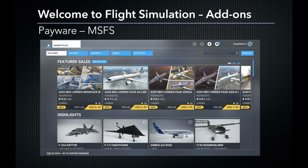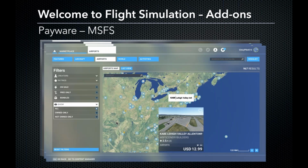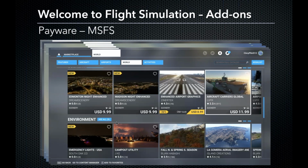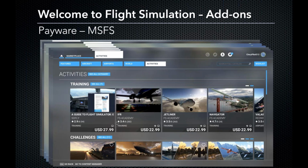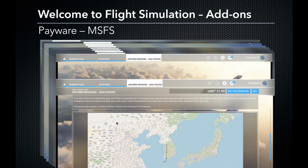So with payware in Microsoft, in the program, there's a marketplace where you can purchase aircraft, you can purchase airports, you can find these programs that developers have created, been vetted by Microsoft and then are offered through their marketplace right in the program. Makes it very easy for a one-click download, activate, and then go fly rather than having to drag stuff between folders. You can also find world updates or activities. So if you want to take a little bit of training in the IFR FS Academy or a jetliner, or if you're interested in some of these other bush pilot flights, these are all available, and a lot of them are available within Microsoft Flight Simulator's marketplace.